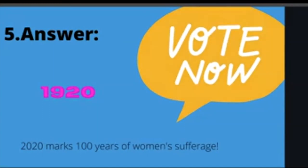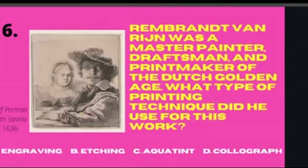So I'm not sure if the tie has been broken as we move into question six. Round two, question six. Oh, I was wrong. Round two starts after question five. So here we go. Rembrandt van Rijn was a master painter, draftsman, and printmaker of the Dutch Golden Age. What type of printing technique did he use for this work? Was it A, engraving, B, etching, C, aquatint, or D, a colograph?